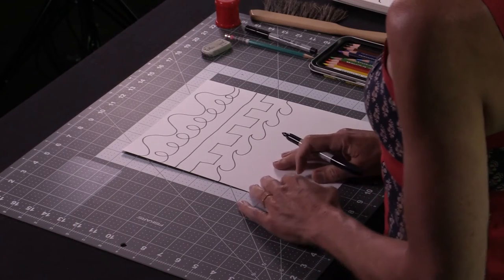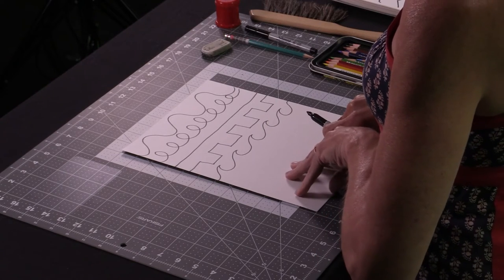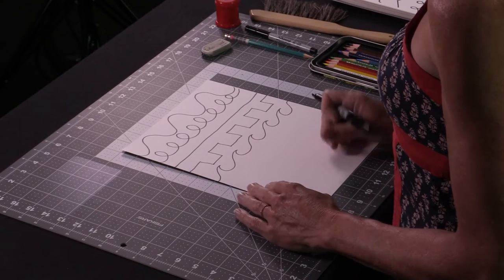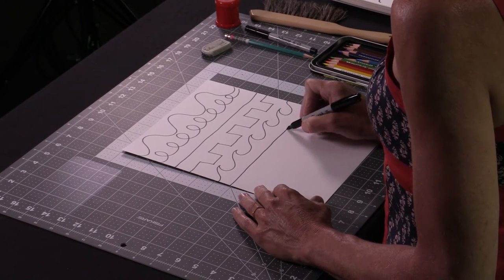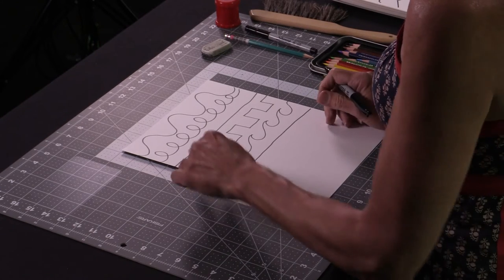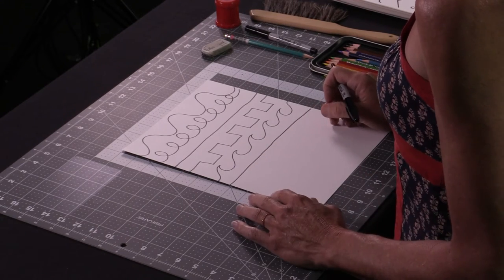Now, thinking about composition of my line rug, feeling like it's a little bit wild, I'm gonna do another straight line, trying to be horizontal. Trying is the key word. Nice. That looks pretty good. I can tell it's horizontal because it's running parallel to that one up there.